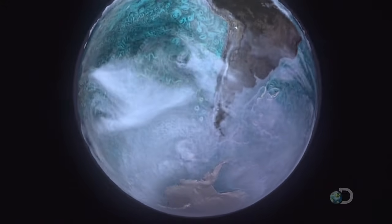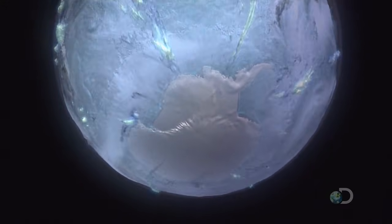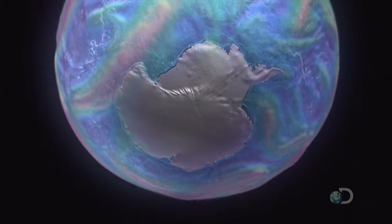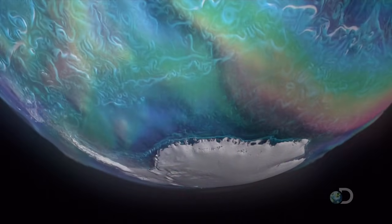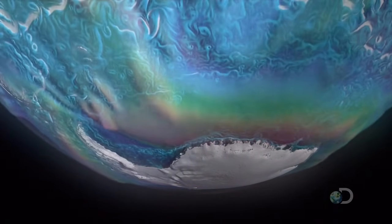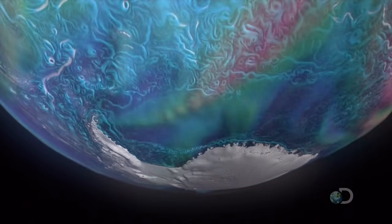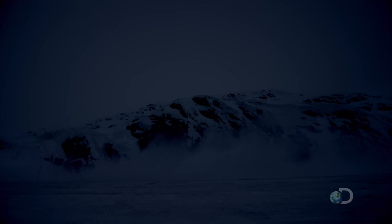It's the combination of vapor, water, wind, and the shape of the Earth that makes the 60s scream. The polar jet is so powerful, it isolates Antarctica from the rest of the world, preventing much warmth or moisture from reaching the interior, creating the world's driest, windiest place.